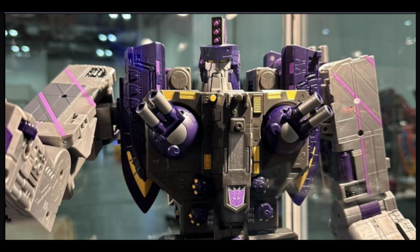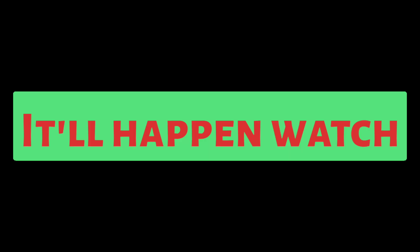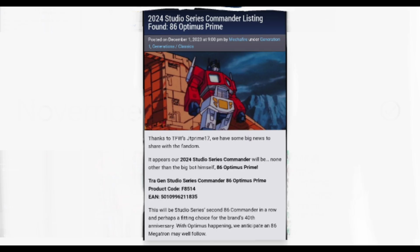So, next one up is not officially confirmed. It's rumored. It's heavily rumored, but it comes from a very, very reliable source. And I think it's gonna happen because this source has been right in the past so many times. They're saying that next year the next Commander Class for Studio Series will be the Transformers Studio Series 86 Commander Class Optimus Prime. I think this will happen because next year is the 40th anniversary for the Transformers brand, so it is more or less likely gonna happen.